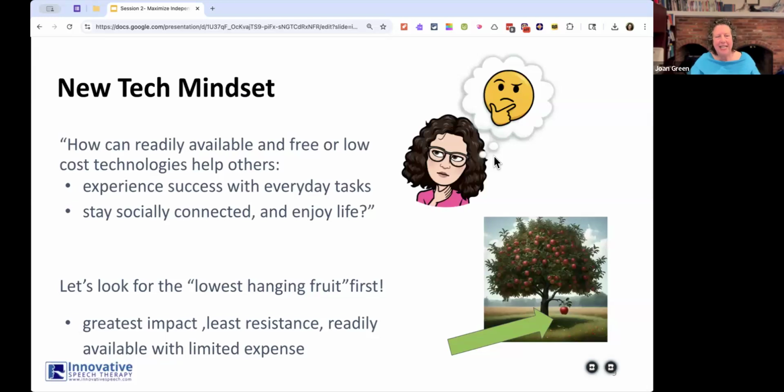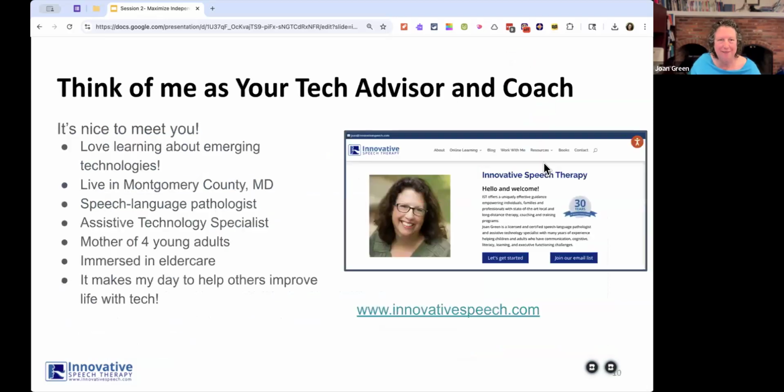So again, I had this slide in the last one, but I really want this to become top of mind, a new tech mindset. How can readily available and free or low-cost technologies help others experience success with everyday tasks, or stay socially connected and enjoy life? We're looking for that lowest hanging fruit first. It's going to have the greatest impact, the least resistance, and be readily available with limited expense. So that's what I'm going for here.